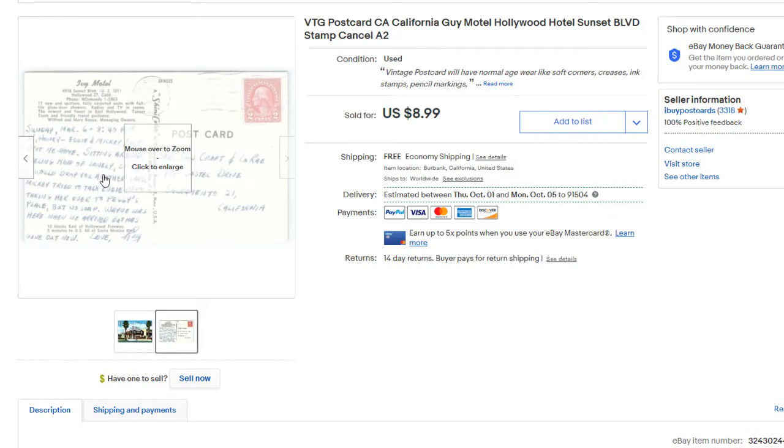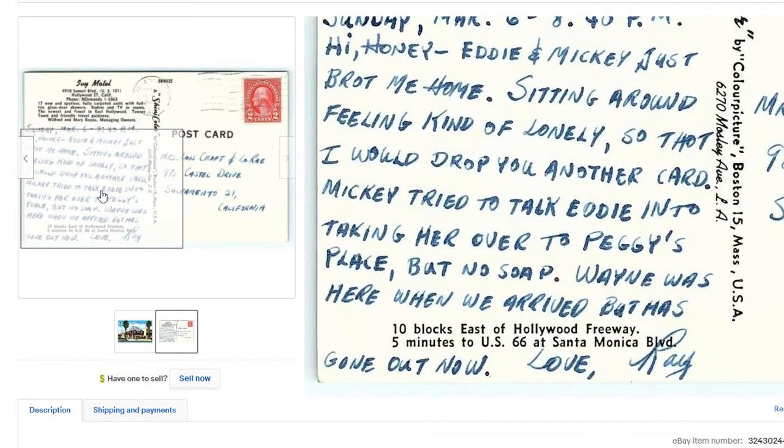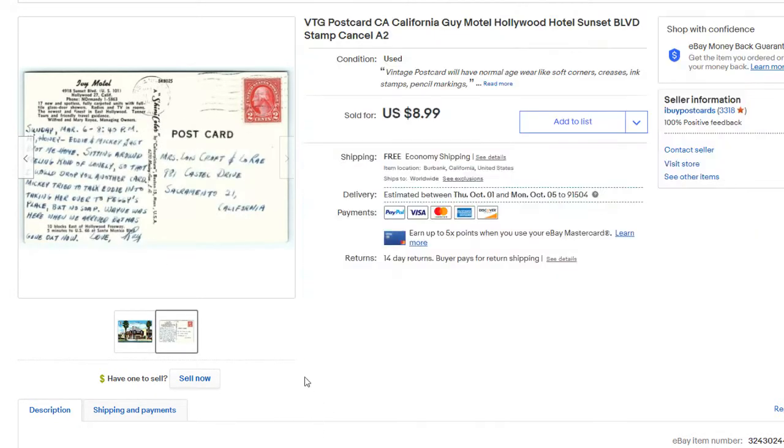I mean, look at it. It says like sitting around, feeling kind of lonely, so I thought I'd drop you another card. This guy sent like, I swear I was reading the cards. It was like a card a day in this particular time frame.